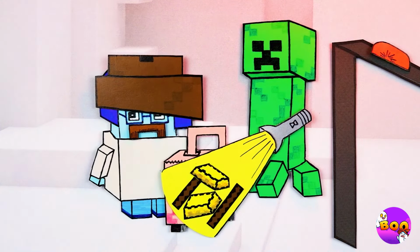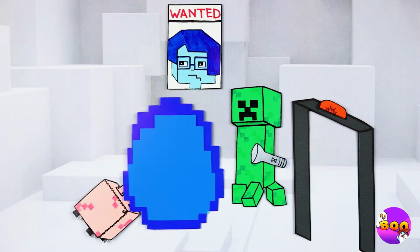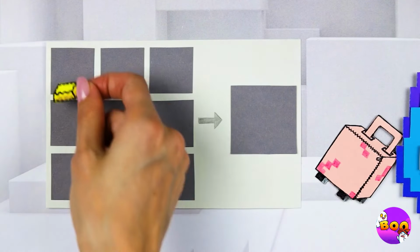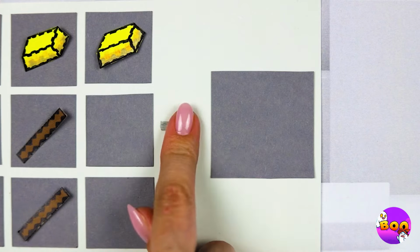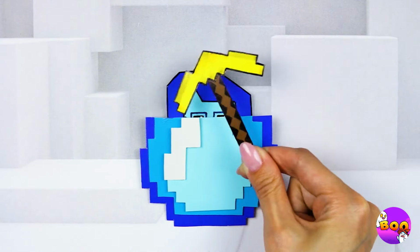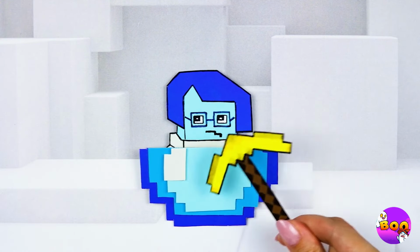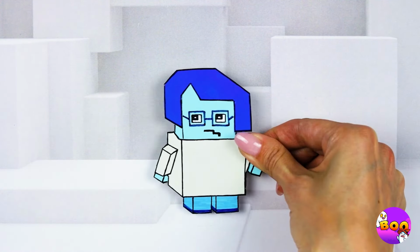Hey, doesn't she look familiar? So far, so good. Wait, it's Sadness. What just happened? We can fix her. All we need is to make a pickaxe. Now we can chisel you out of this. Much better. And into the jar you go.